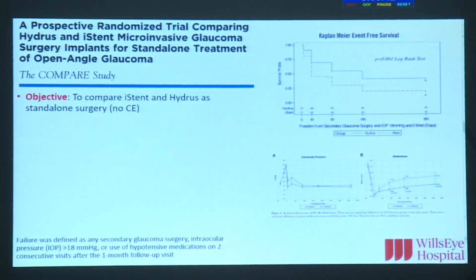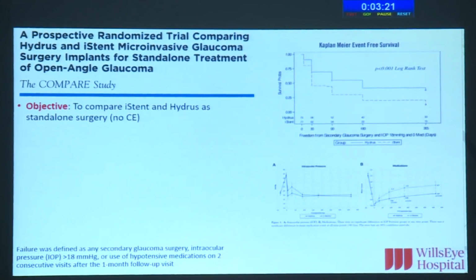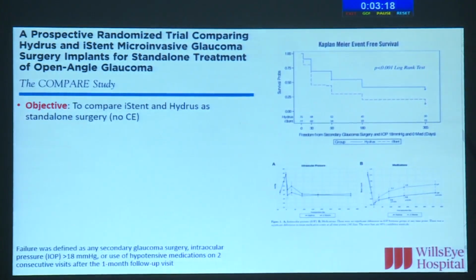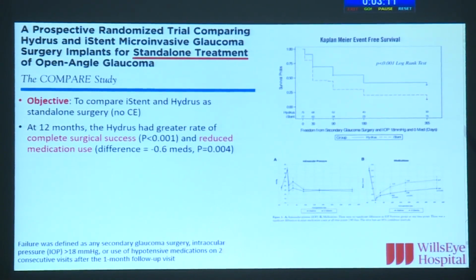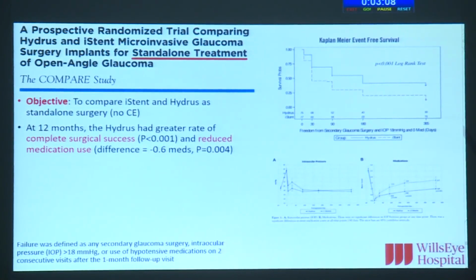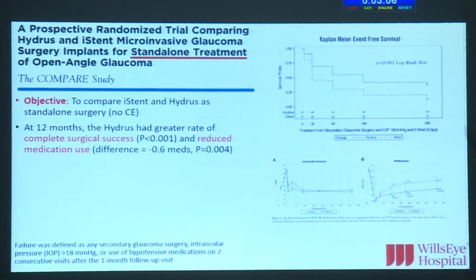So the Hydrus microstent is currently only implantable along with cataract surgery in the United States. So insurance will not reimburse you unless you do cataract surgery as well. So the next step in MIGS for these canal-based devices is testing to see whether or not they have any improvement in IOP just as standalone procedures. So this study, the COMPARE study, compared iStent versus Hydrus as standalone surgery without cataract extraction. So at 12 months, the Hydrus demonstrated a greater rate of complete surgical success and reduced medication use as compared to the iStent.